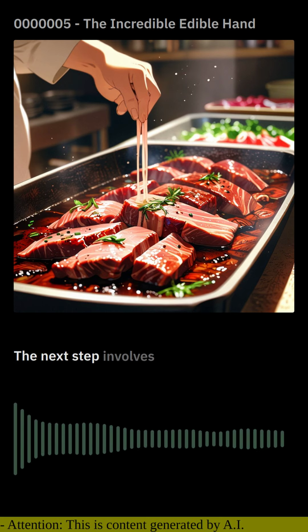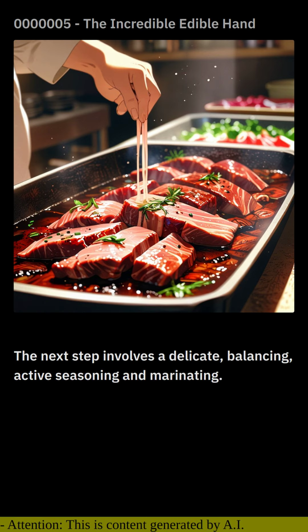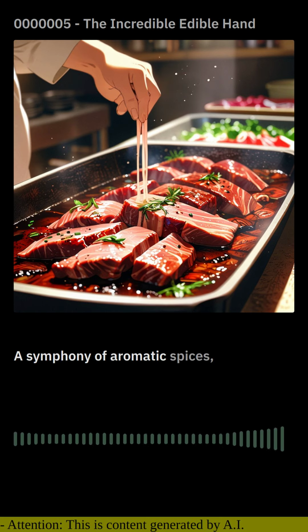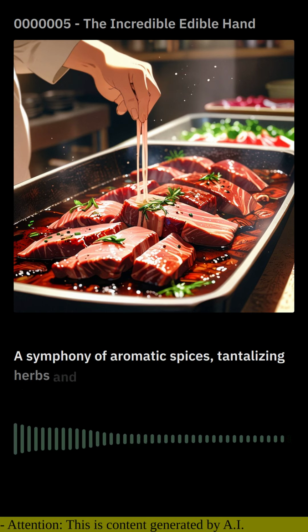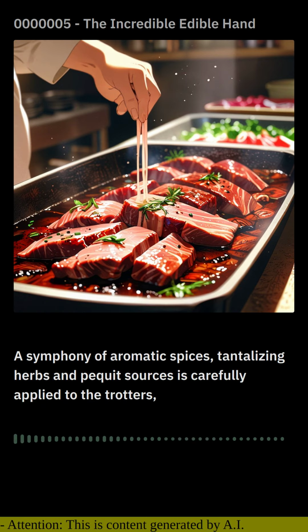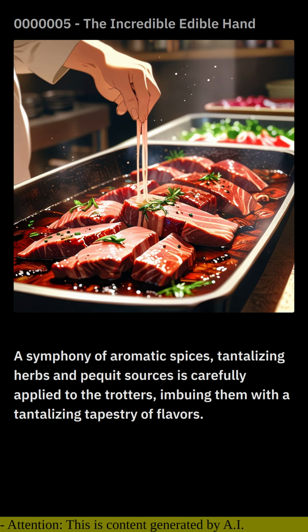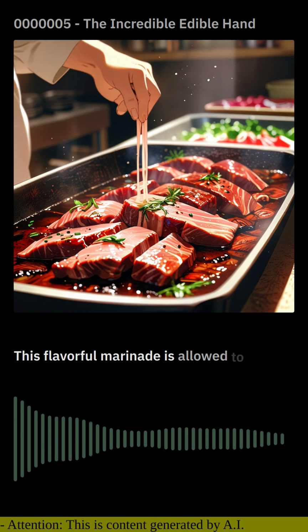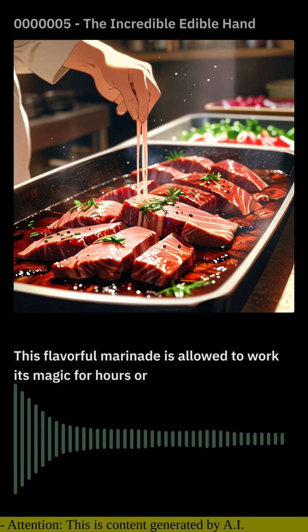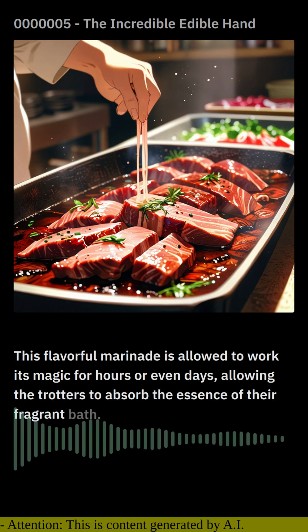The next step involves a delicate balancing act of seasoning and marinating. A symphony of aromatic spices, tantalizing herbs, and piquant sauces is carefully applied to the trotters, imbuing them with a tantalizing tapestry of flavors. This flavorful marinade is allowed to work its magic for hours or even days, allowing the trotters to absorb the essence of their fragrant bath.